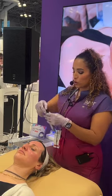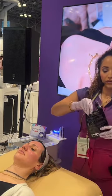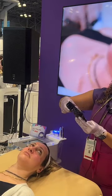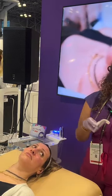This just gives it a little bit of working time, a little bit of time just to cool down before we use it. So let's talk about this hydrating Platinum Hyaluronic Acid Facial Mask.